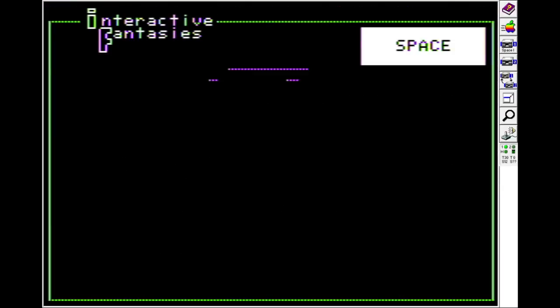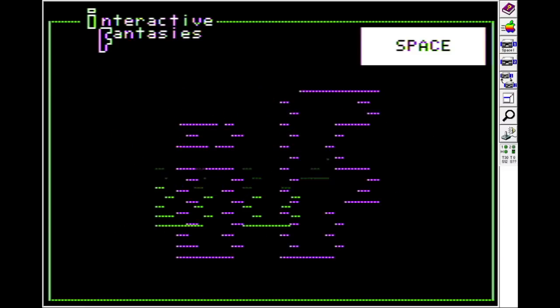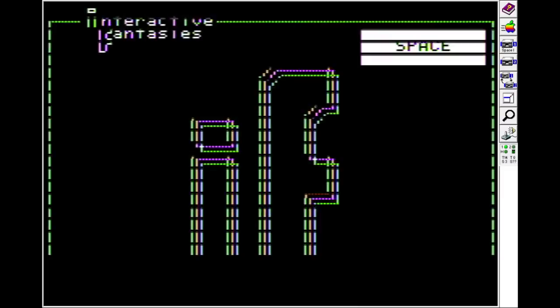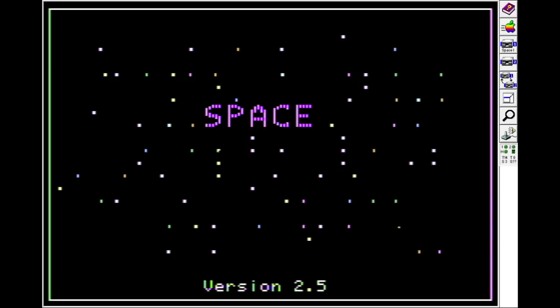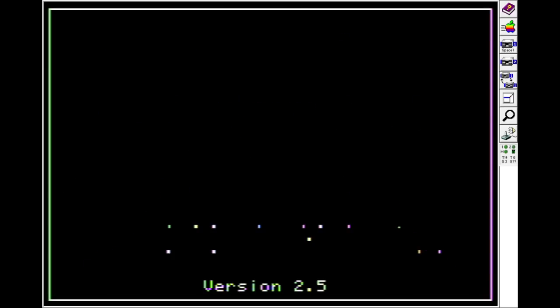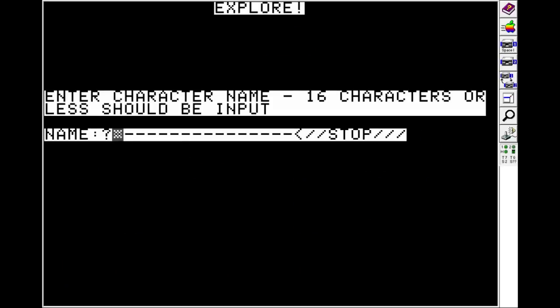End it. No, I don't even have to ask. Guy's back. It won't go away. Oh, if I had never played this game. Oh my God, that triangle, it's hypnotized me. Gotta play it again. Now that you look at it, you got some other options: explore, traders, high financing. In some ways, I guess this is kind of like the early version of something like Elite or Privateer.